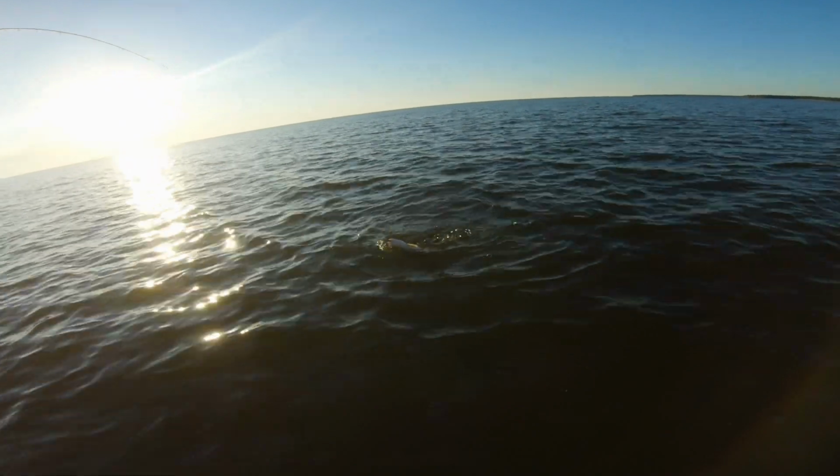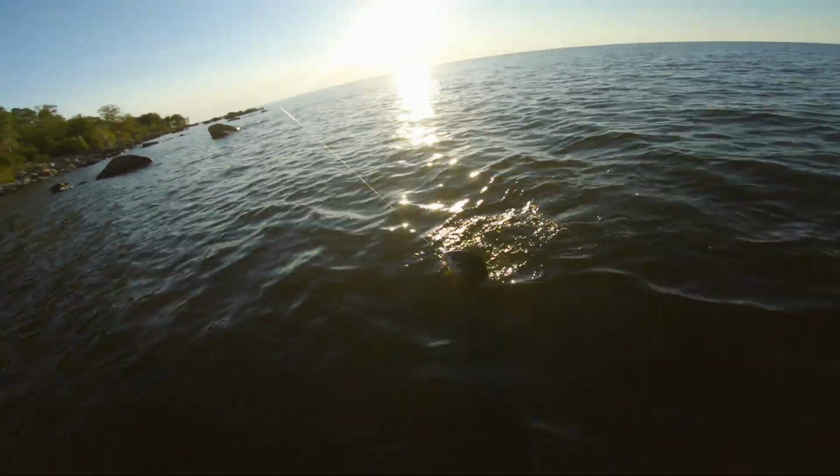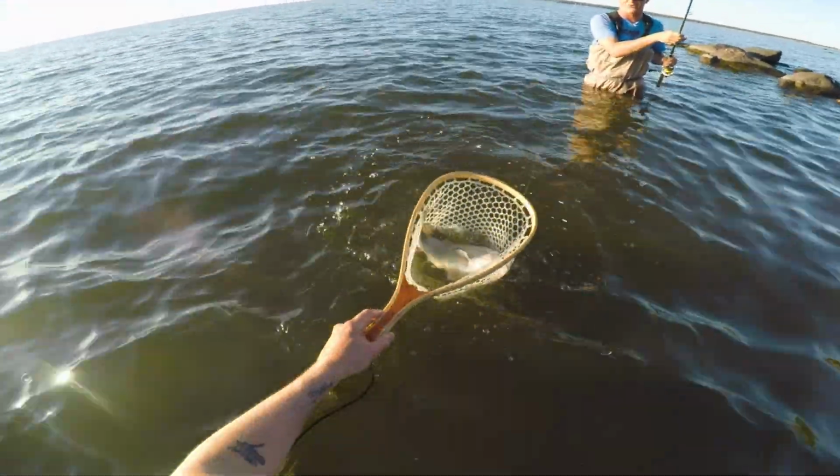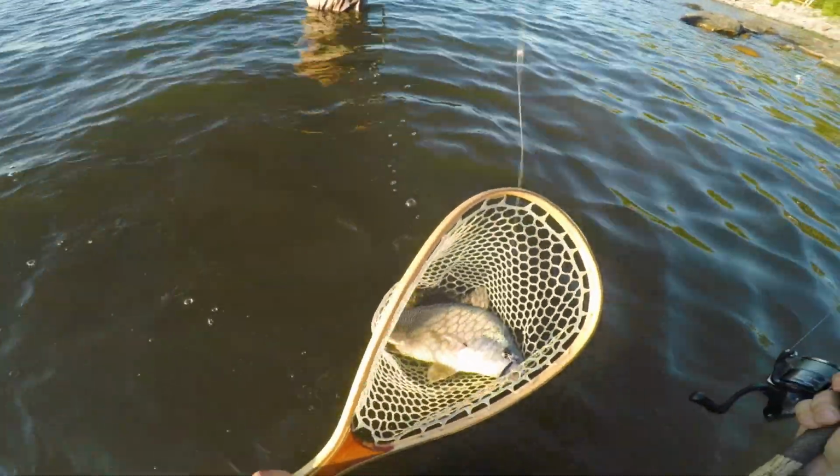Greenback drum, walleye. Oh, it's a huge white bass. No, it's a drum. It's a drum. Everybody calm down. Look at this with the time lapse. Oh, biggest white bass in the history of white bass.